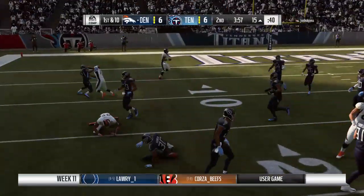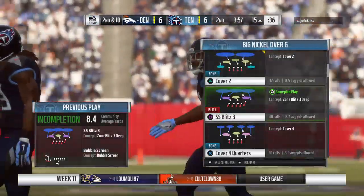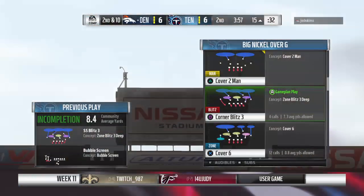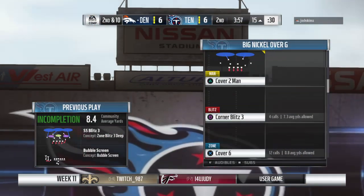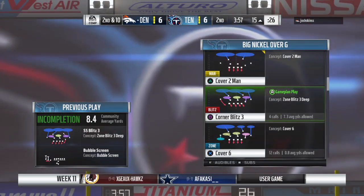Back to throw here, and it pops free. The collision there jarred the ball loose and brings up second down. It's a lot of contact going on there, and in the end, unable to keep two hands on the football and bring it into his body. Everything looked pretty good until the finish.